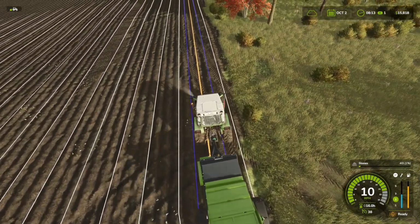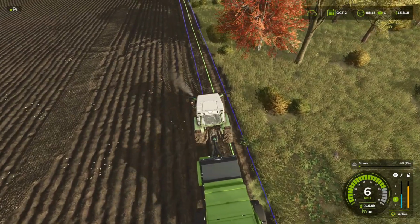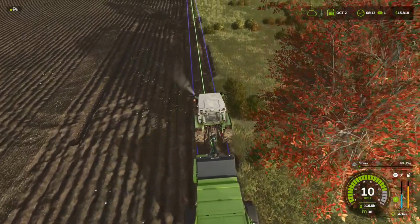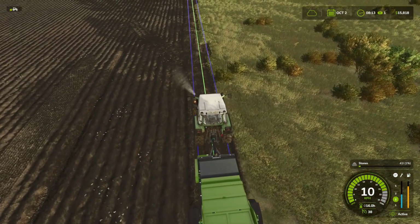I've got push. Here again, we should be on auto. There we go, it's taking us onto the track. This works amazingly well.